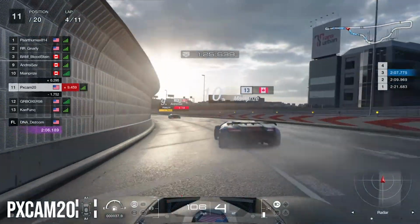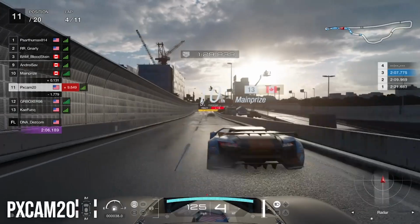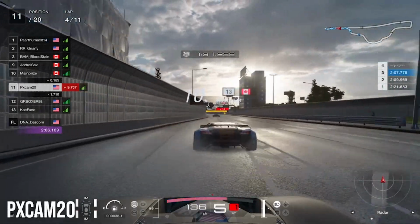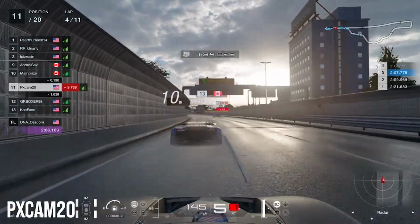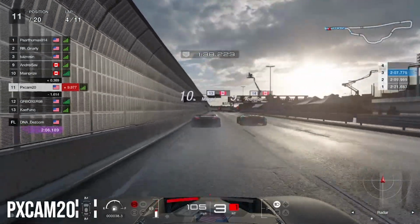So coming towards the end of the lap now of lap number 4, we're still right behind 10th place as he gets a really bad exit. We almost lose it there coming out of that turn. As we come into the final 2 turns, we're trying to stay right behind him as 9th place has to serve his penalty. We brake as late as we can.